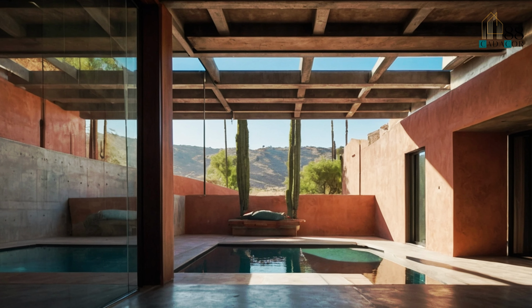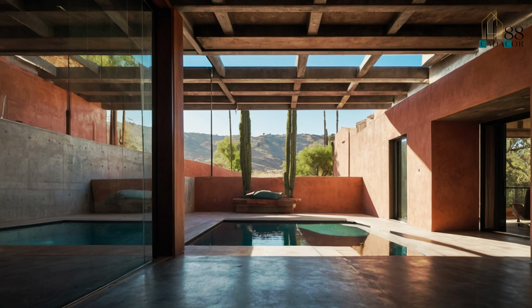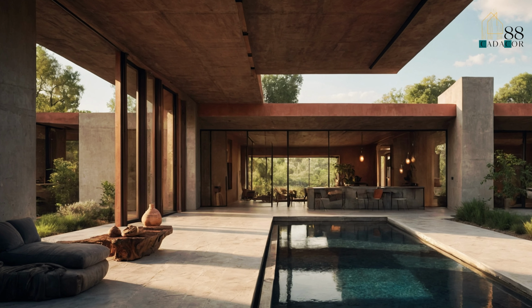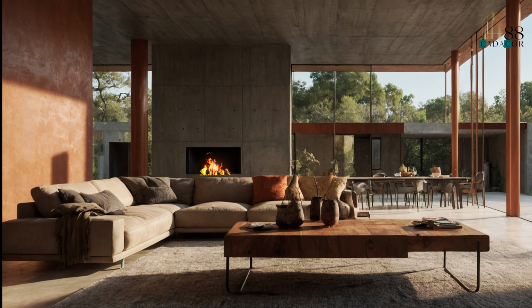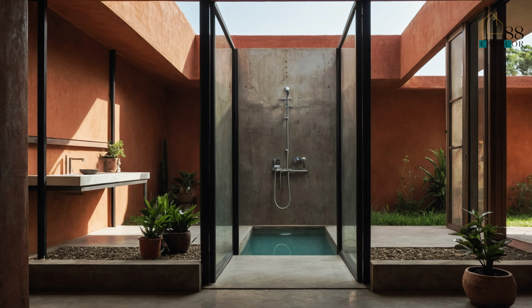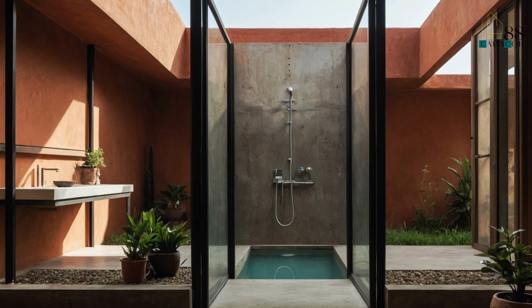Living here is a continuous sensory experience, a deep dive into the aesthetics and ambience that nature and architecture jointly offer. It's a tribute to minimalism and understated luxury, where every detail is designed to elevate the living experience.